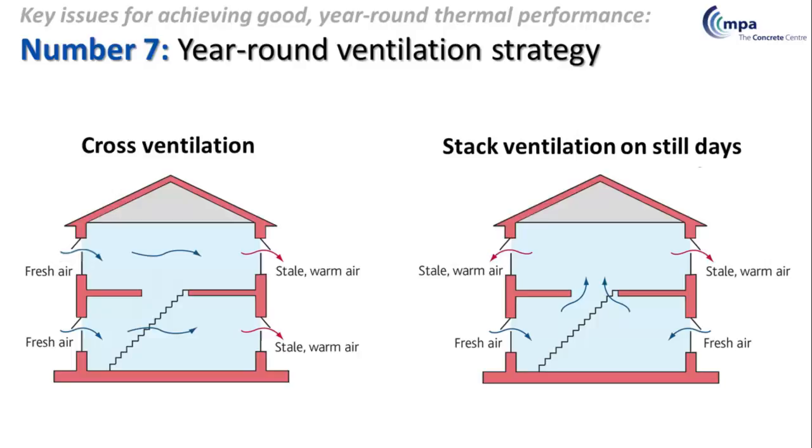Cross ventilation, where you've got windows on opposite sides of the building, which allow air to pass through very easily. Or the stack ventilation system, which is great when you're in locations with low wind speeds, maybe an urban location, and you need to get air through using the natural buoyancy effect of warm air inside the dwelling, because obviously it rises up, leaves at high level, and draws fresh air in at low level. So you're probably familiar with those techniques.